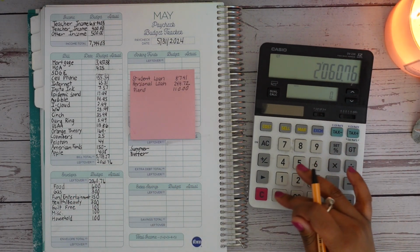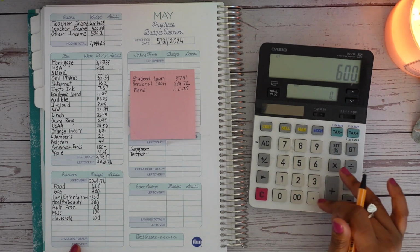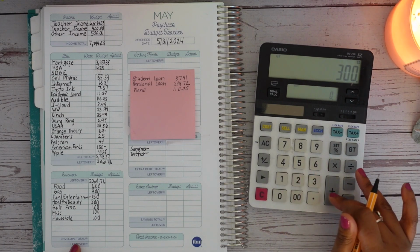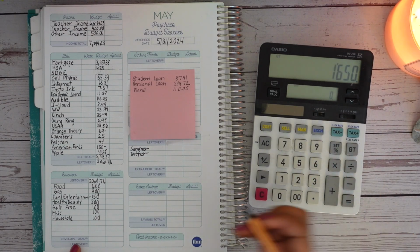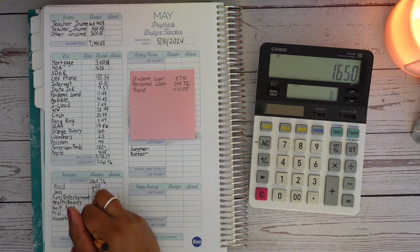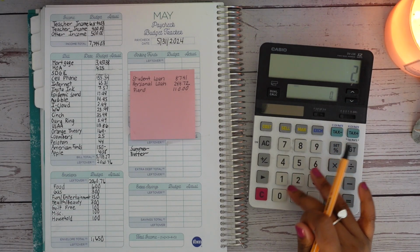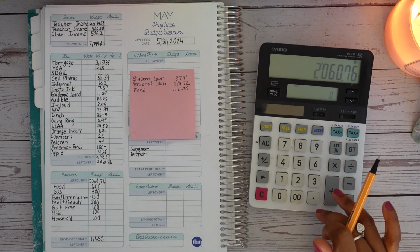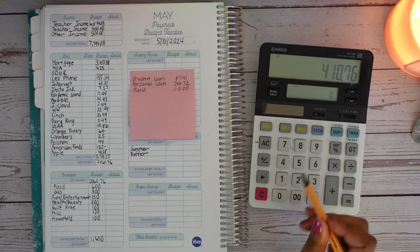So now let's go ahead and add up my cash envelopes to get my envelope total. 600 plus 300 plus 150 plus 300 plus 100 plus 100 plus 100. So my envelope total comes out to $1,650. So now let's take my leftover amount of $2,060.76 and subtract my envelope total of $1,650.